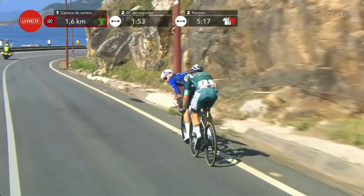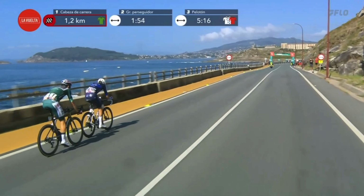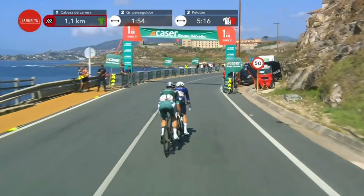Quentin Paschier doesn't sit up. He keeps riding on the front. He keeps riding into 1 kilometer to go. He's got Wout van Aert, the big guy, the number 5 best rider in the world, already 2-time stage winner here at the Vuelta a España, sitting directly on his wheel.